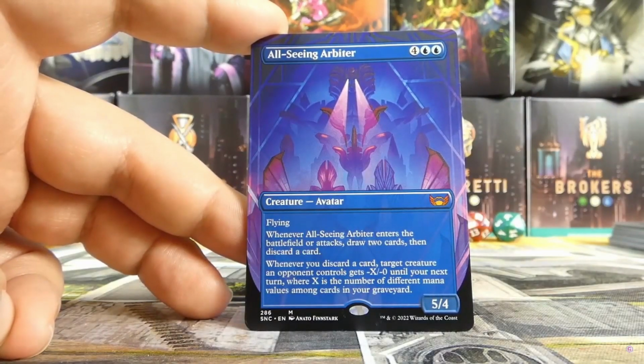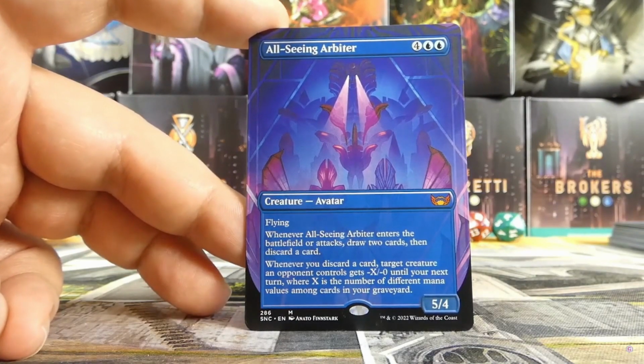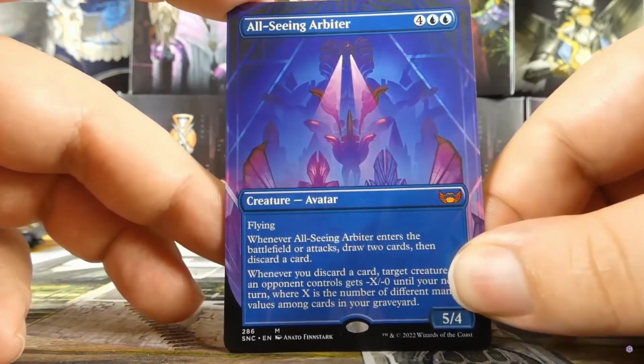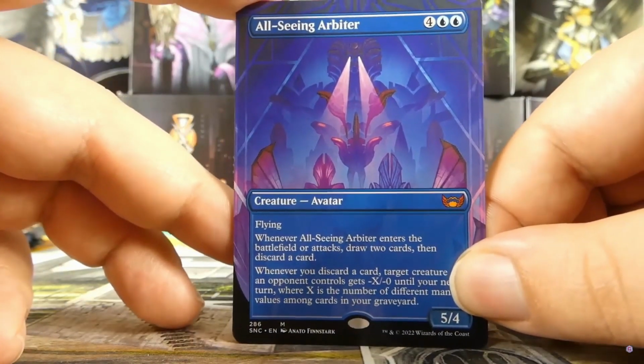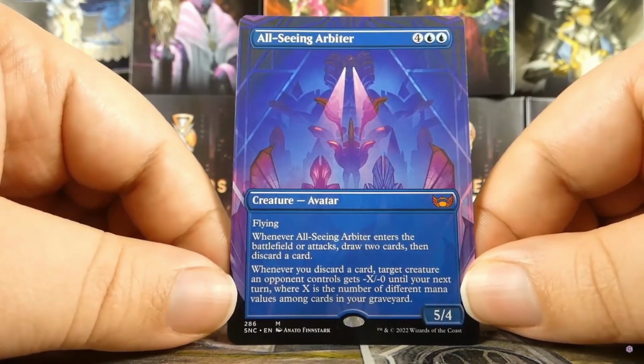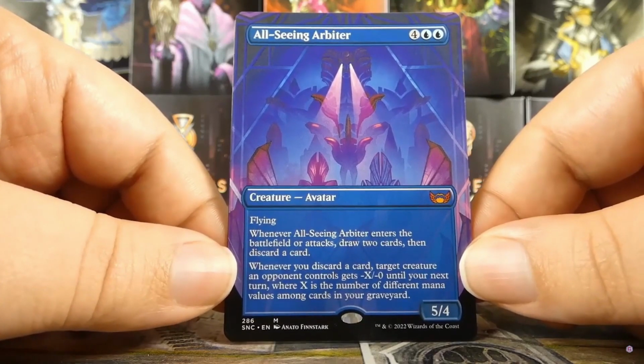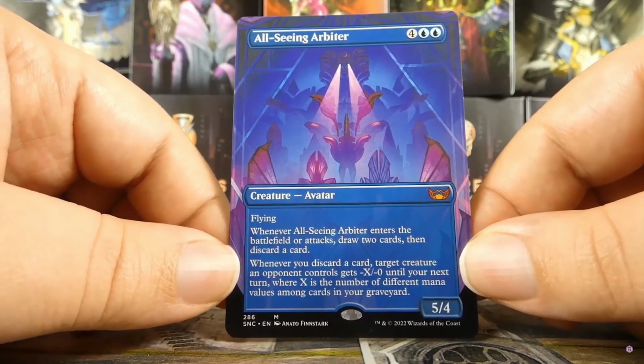Wow. I have not seen this card before. I mean, I've seen the regular art of it. Wow. That is a borderless. That is gorgeous. I told you I was feeling a mythic. Borderless mythic All-Seeing Arbiter. That is gorgeous. Holy crap.